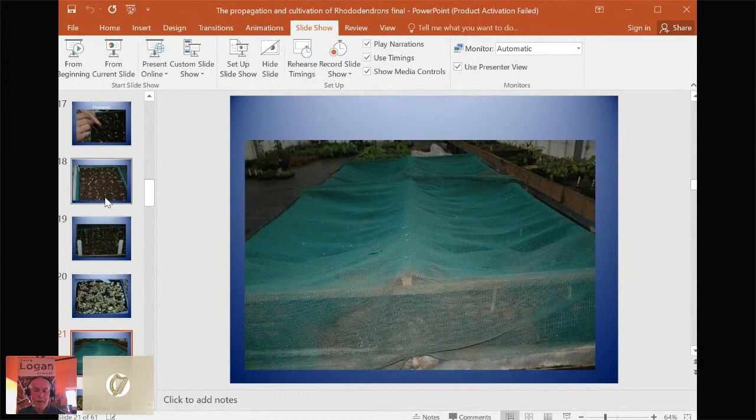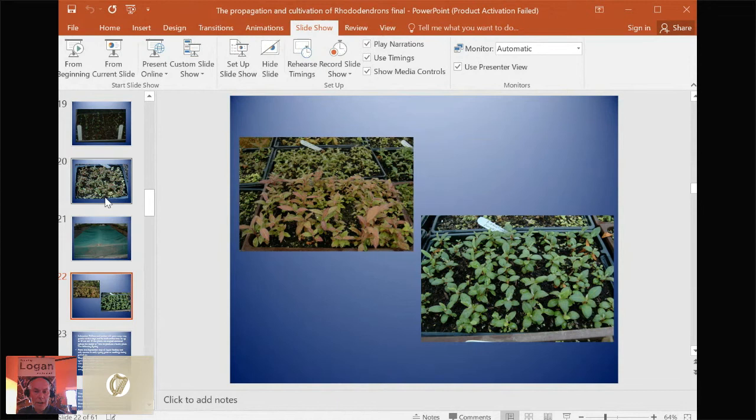So ideally, a north-facing frame or a frame inside a glasshouse with some netting on. And once the seedlings start to grow on, here we see Rhododendron probably saxicolum, and on the right-hand side, fastigiatum, some seedlings from last year.